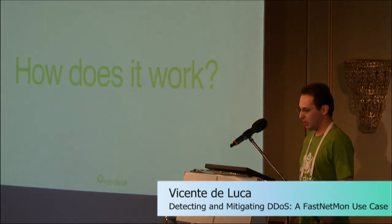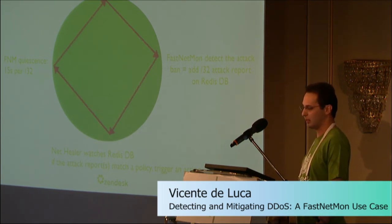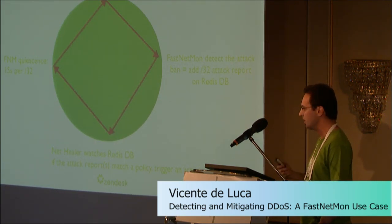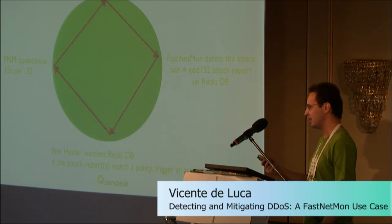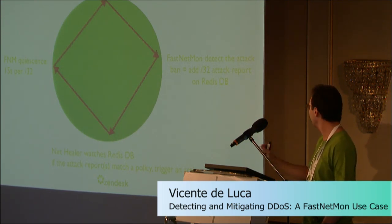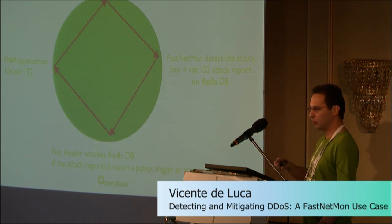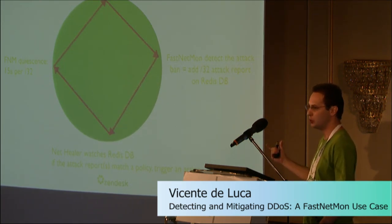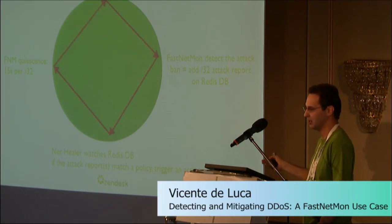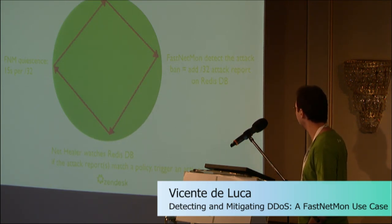So how does this work? The cycle starts with a DDoS attack targeting one of my IPs, a /32 of my network. FastNetMon detects this attack, and as soon as it detects, it triggers the ban. But in my case, I'm using the ban from FastNetMon to populate a Redis database with the details of that attack. NetHealer is listening to this Redis database, and as soon as I have a new report, NetHealer will see if it matches any of the predefined policies and will trigger an action, which can be sending an email, paging the on-call, or advertising this /24 to our mitigation provider.